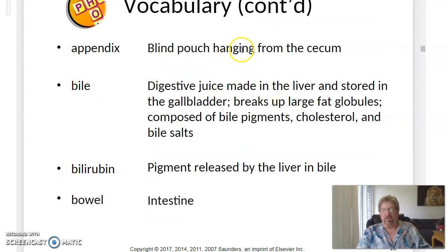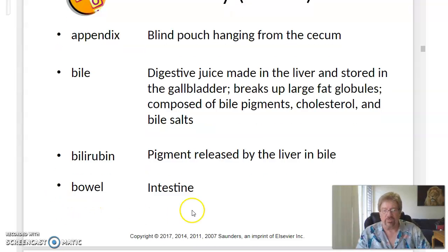Appendix: blind pouch hanging from the cecum. Bile, we talked about that momentarily: digestive juice made in the liver and stored in the gallbladder. It breaks up large fat globules and is composed of bile pigments, cholesterol, and bile salts. Ah, yes, there's the evil cholesterol showing another of its vital functions. It's not the evil satanic thing that they want you to make it sound like, so you'll run out and urge them to give you cholesterol-lowering medicine, in my opinion. Bilirubin: a pigment released by the liver and in bile. Bowel: the intestine, just a general term.